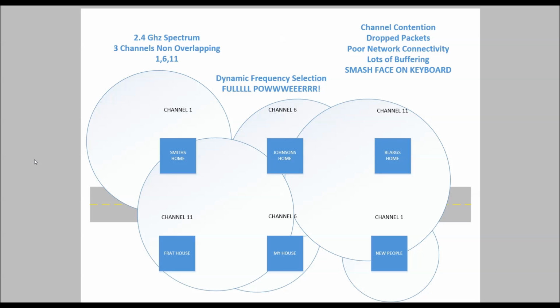Well, if you ever get a hold of your own access point, you're probably going to bump up the power, thinking that full mo power equals mo faster. No, it is not true, okay? More power just increases the cell size that you're going to be able to receive a wireless transmission, okay? What does this picture mean here? Well, channel contention. When you have someone speaking on the same channel, you're going to get drop packets, poor network connectivity, Netflix is going to buffer, you're going to want to smash face on keyboard, or other things like your children will be very upset with you because Wonder Pets isn't loading and Daddy and Mommy don't know why.